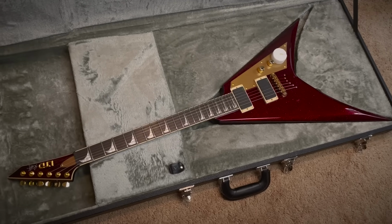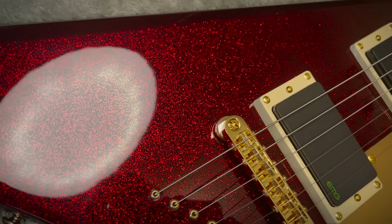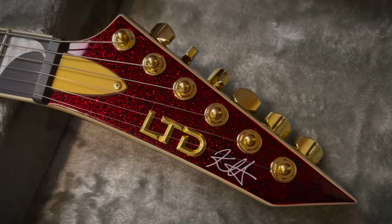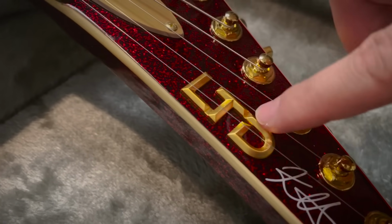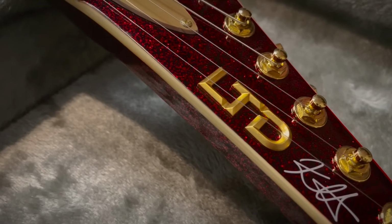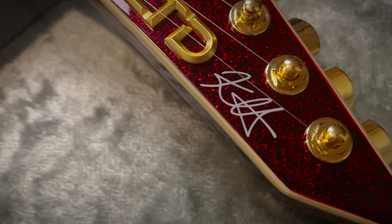Oh my god. Look at that sparkle. That is insane. Okay, so this is obviously an LTD. I'm not as big a fan of this block letter logo, but look at that. It's like raised in gold. That's fucking awesome. Gaudy as hell, but awesome. And you see that signature?